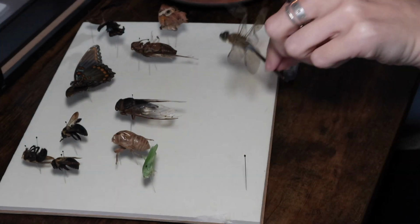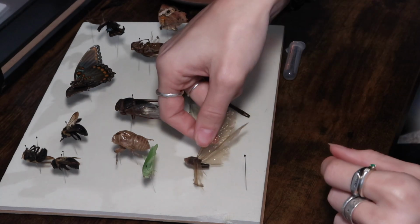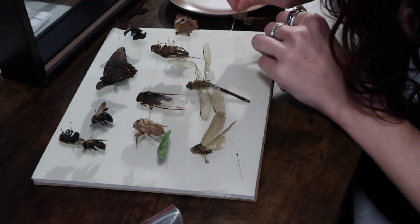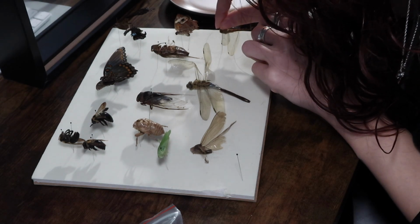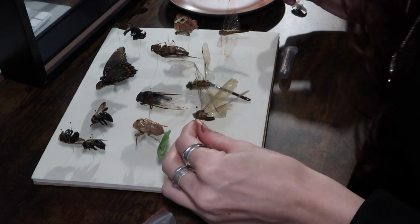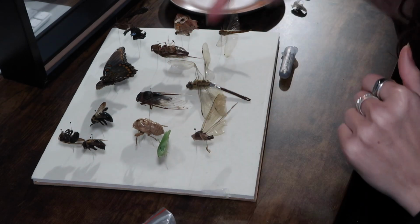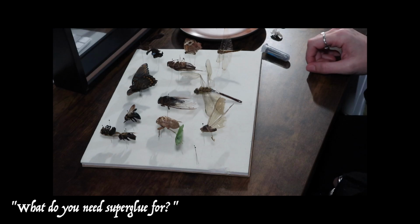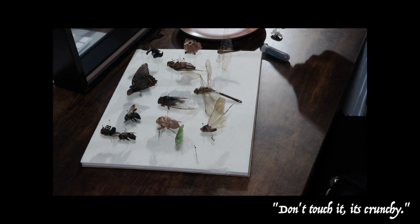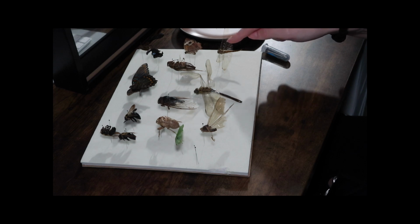Oh, that's a good one. Oh, there goes its head. Oh, damn it. This beefy one, I'm going to have to use a small pen. My dragonfly head popped off. What's that? Don't touch it, it's crunchy. Oh, that's a real head? Yeah.